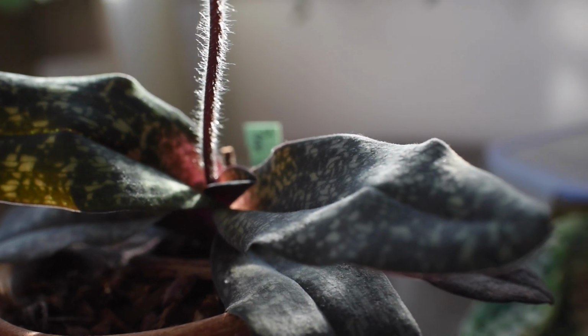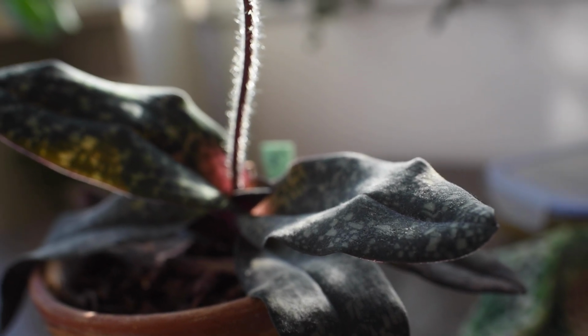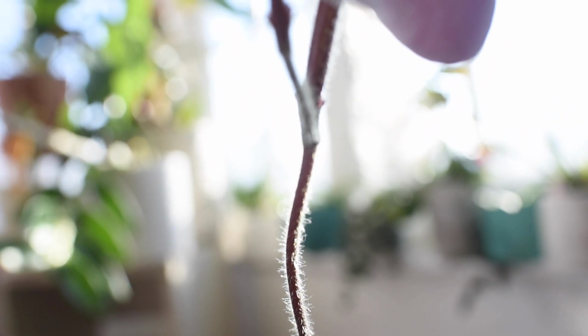And when these flowers are spent, we would have to wait for a completely new frond to grow and mature and to be able to push out more flower spikes. There are Paphiopedilums that will push multiple flower spikes. There are Paphiopedilum, there are sequential bloomers as well.